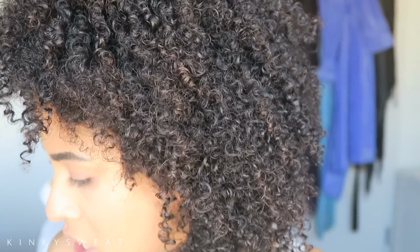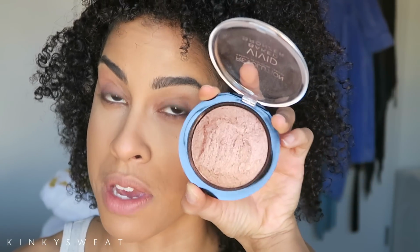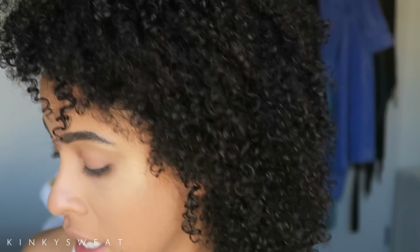What I wasn't crazy about was the Baked Bronzer. I mean, this shade does not look like a bronzer on me. There was a deeper shade that was sold out at Ulta, so I decided to give this one a shot. It is in the shade Ready to Go. Is that what that means? Yes. The color is gorgeous. It's like a rose gold. It doesn't really look like a bronzer on me per se.